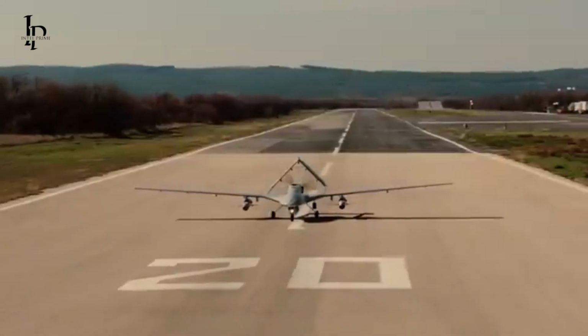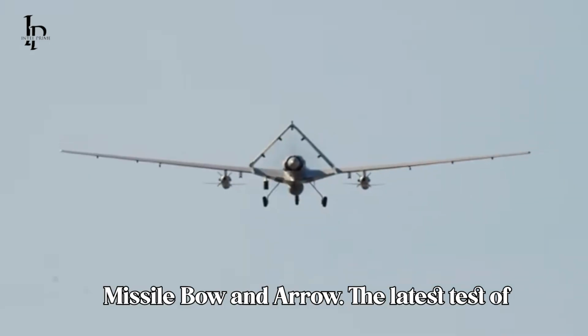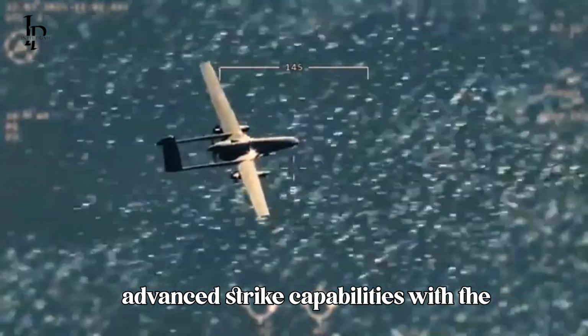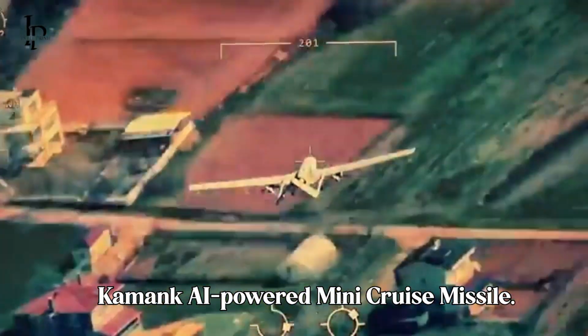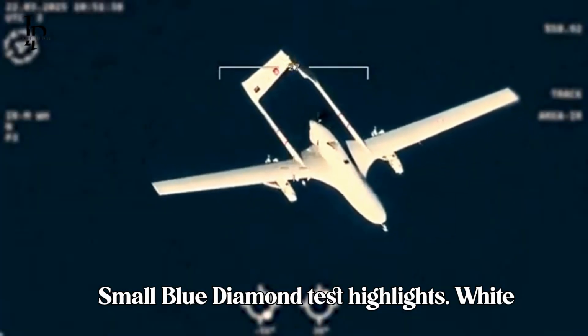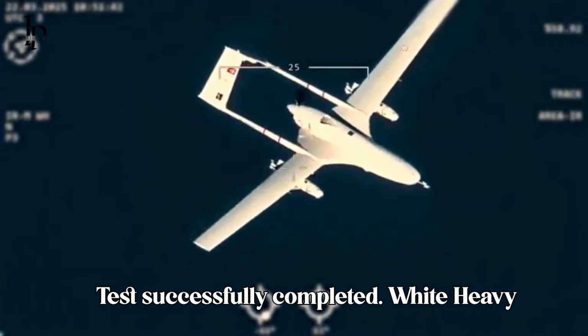Latest test update: Bayraktar TB3 and KEMANKEŞ mini cruise missile. The latest test of the Bayraktar TB3 UCAV showcased its advanced strike capabilities with the KEMANKEŞ AI-powered mini cruise missile. Test highlights: maximum flight and dive test successfully completed.